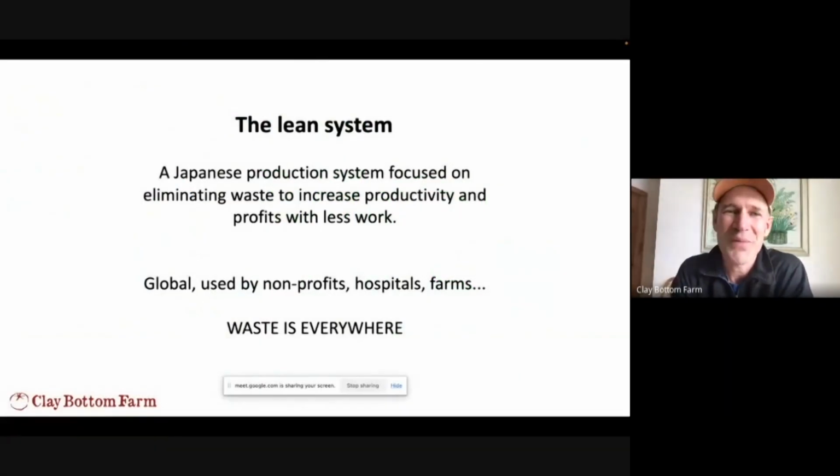Lean system is a Japanese production system focused on eliminating waste to increase productivity and profits with less work. It can be contrasted to the idea that the only way to grow a business is to increase the size of the business, in other words, to grow through expansion. And so eliminating waste is the ticket instead of expansion to grow a business. It's a global system by now used by nonprofits. Hospitals are using it, and of course farms, because waste is ubiquitous. Any workplace environment has waste that can be gotten rid of.